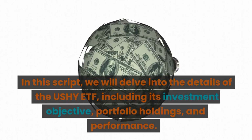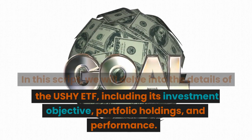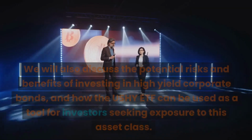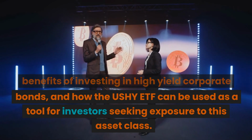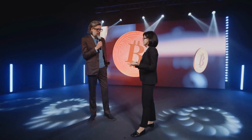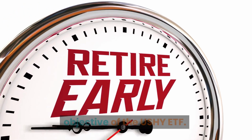returns. In this script, we will delve into the details of the USHY ETF, including its investment objective, portfolio holdings, and performance. We will also discuss the potential risks and benefits of investing in high-yield corporate bonds, and how the USHY ETF can be used as a tool for investors seeking exposure to this asset class. First, let's take a look at the investment objective of the USHY ETF.